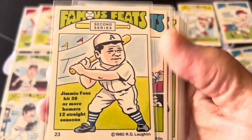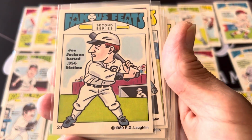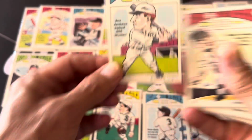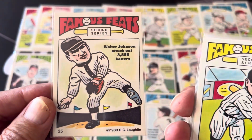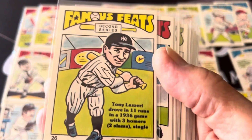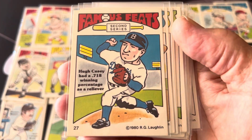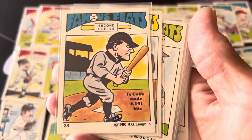If you hadn't seen this, you got Jimmy Fox, Joe Jackson. There's a Shoeless Joe card, batted .356 lifetime average. There's Walter Johnson, 3,500 strikeouts. These cards are kind of sneaky tough to find. So whenever I see stuff like this, I'll pick them up, especially the entire set. There's the Ty Cobb card from the set.